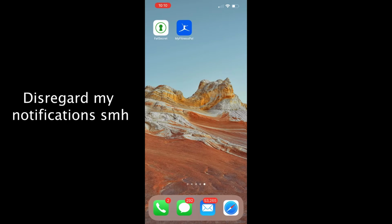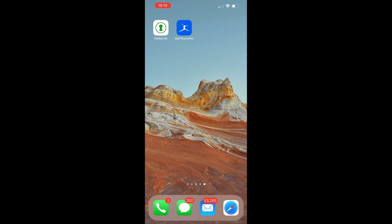So here are the 2 apps that I was speaking about. You have FatSecret, which is my preference, my favorite app to use because it's more simple than the other one, which is MyFitnessPal. MyFitnessPal is actually more popular than FatSecret, but like I said, the simplicity of FatSecret for me, just the layout, it's a little bit easier, I guess, for me. So we'll start with that one.